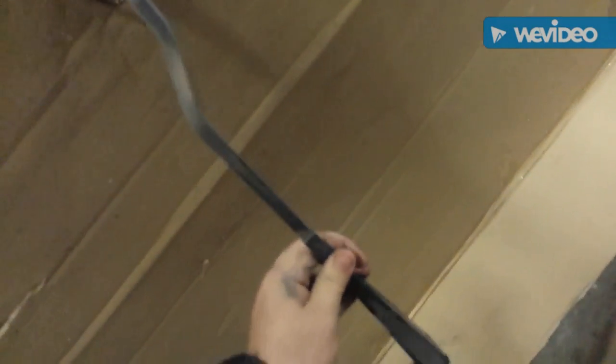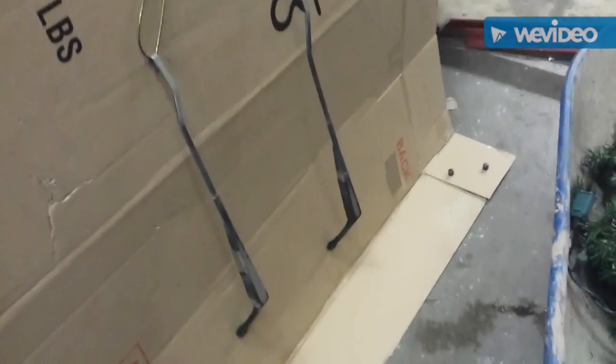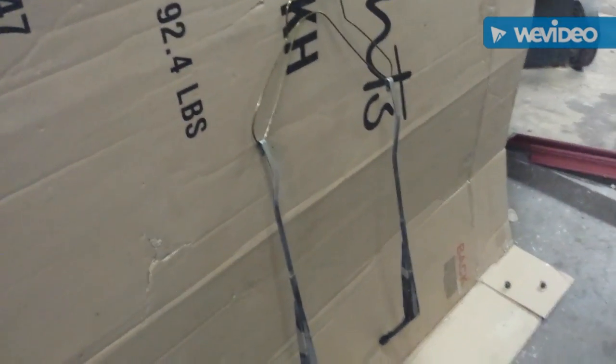Then I find something like this is easier to hang. So what I did was I grabbed a clothes hanger, bent it up in the middle here, got it hanging off a piece of cardboard, hanging down. Then we can get to priming, let that dry, then painting.